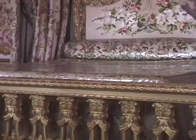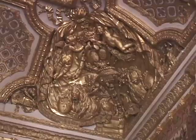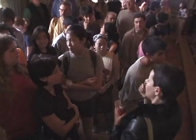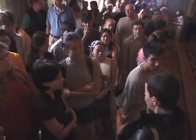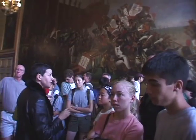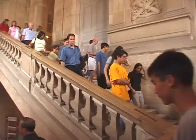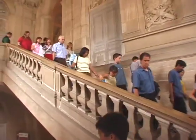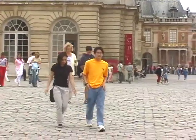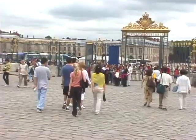This was the formal bedroom. The last queen who lived here was Marie Antoinette, but she lost her head. She is the wife of Louis XVI, of course, and they fell to the guillotine at the time of the French Revolution. So we learned some history and enjoyed those dazzling visuals as we get back on our bus and head back to Paris.